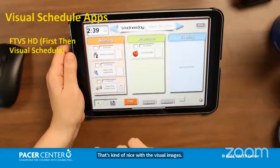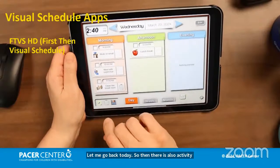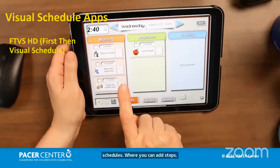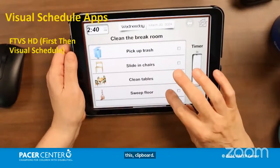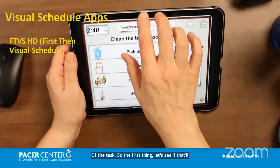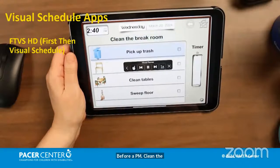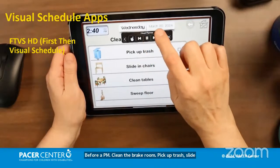Let me go back to day. So then there is also activity schedules where you can add steps. So this one called Clean the Break Room. When I tap on this clipboard icon, then it opens up the steps of the task. So the first thing, let's see if that'll read to us. Whoops, too much. 2:40, Wednesday, March 20th, 2024, a.m., p.m., clean the break room, pick up trash, slide in chairs, clean tables, sweep floor, timer, okay.